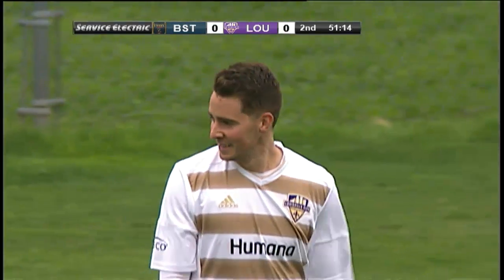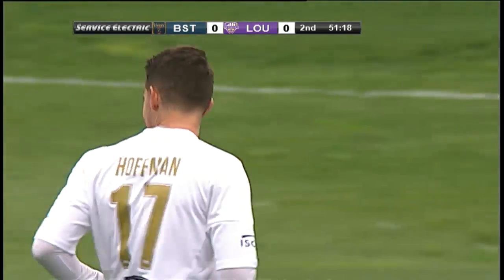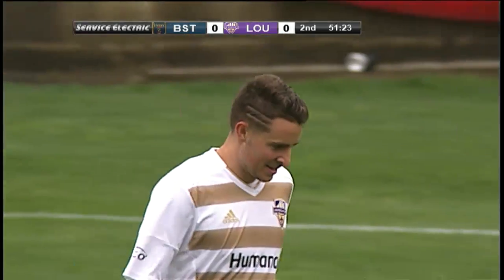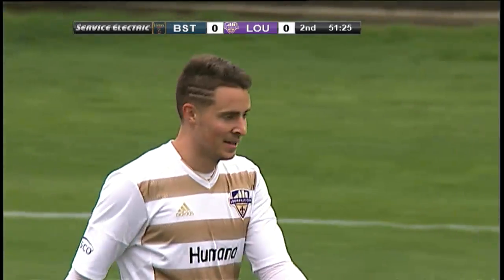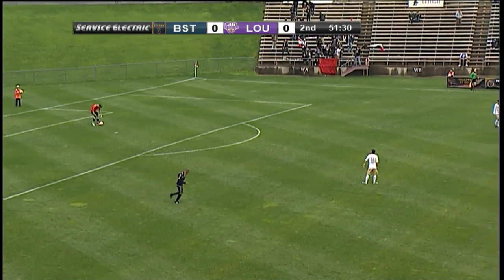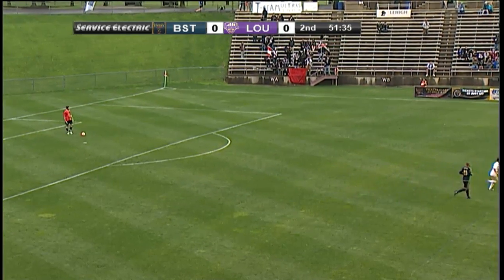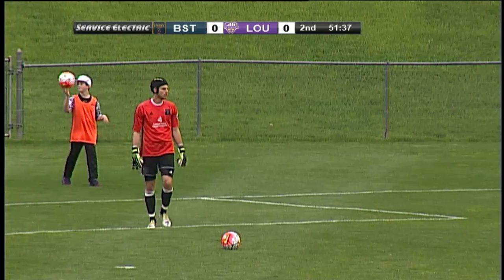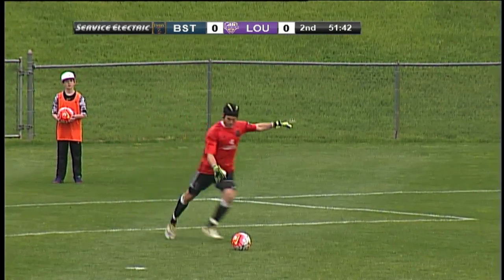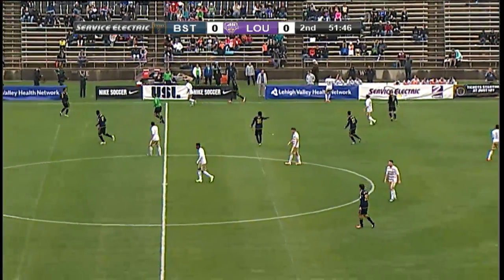The outside backs like to get so far forward on Lou City. They need to be talking. Anderson and Trusty and Richter and Washington need to be talking to the guys in front of them. Just make the game simpler. Whether that's Bolu or Derek Jones, whoever is sitting in the hole at the front, talking to Ayuk and Restrepo in front of them, following the runners. You can make the game so much easier by just talking to each other. You don't do all this running. Just be a little bit smarter.